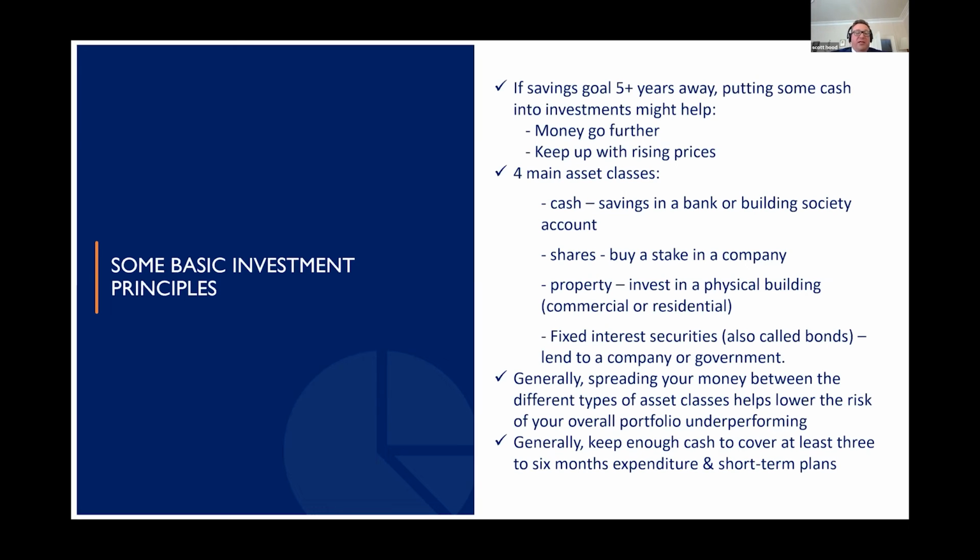And generally, spreading your money between these different asset classes within your plan to pay for education funding in the future can reduce the risk of your overall portfolio underperforming. In addition, it's always important to keep a sum of cash ready for the emergencies today. There's no point being able to fund for a university cost in 15, 20 years' time if you can't fix the car next week. So it's really important to keep that money on deposit.